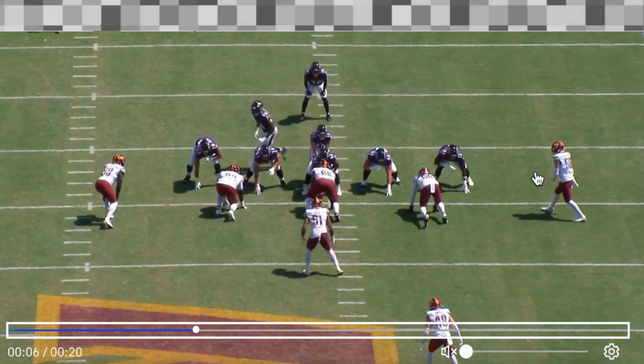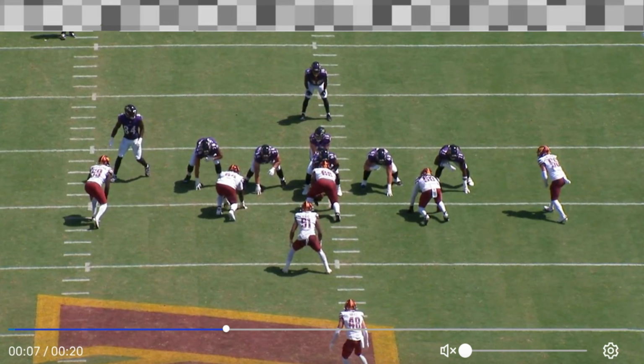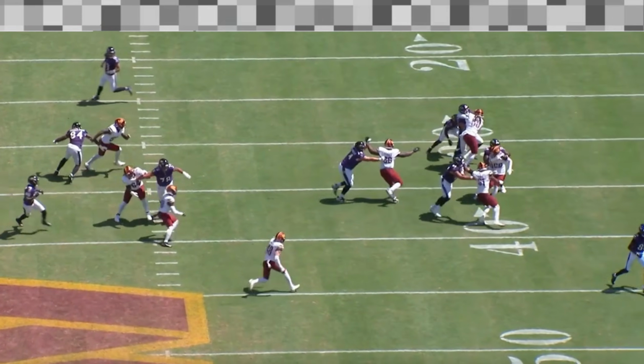They didn't take care of one of the backside backers, but VINSON does a good job of taking care of his guy, taking him out of the play. So that's what I wanted to see out of Carson VINSON. It's great to see that. You see it again here.